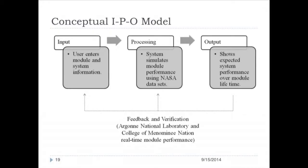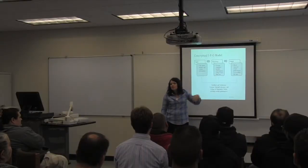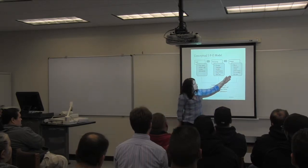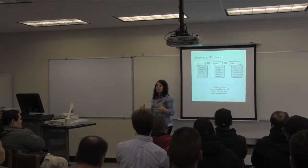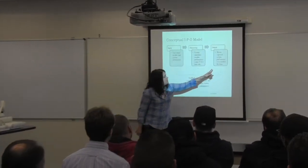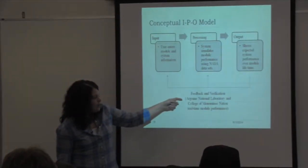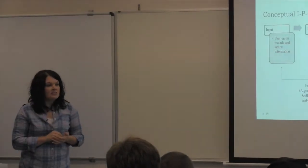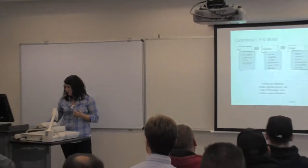So the model, or our conceptual IPO, input, processing, and output model, looks like this. This is just like an application that you might use: the user enters the module and system information, there's processing, and this is where NASA comes in because we're using the NASA weather and solar radiation data sets. And then there's the output, which shows the expected system performance and valuation over the lifetime or remaining life. And we have feedback loops in here at all stages, and that's where Argonne National Laboratory and College of Menominee Nation comes in, is that we want to verify that our system is working correctly. And we can do that with our panels.